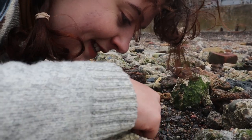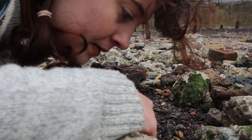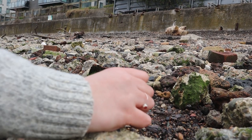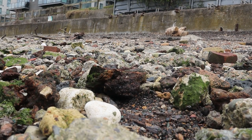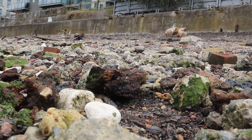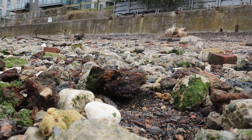What's that? It's a bead. I think it's a bead. Or is it one of those things again? I don't know, it's so small. Yeah, my eyes are terrible. No, it's just a little glass ball. I've got one of those. I don't know what they're from. Ow. Ow.